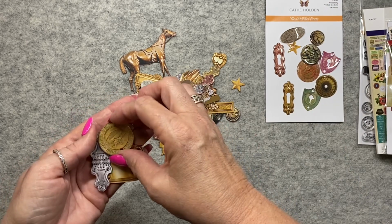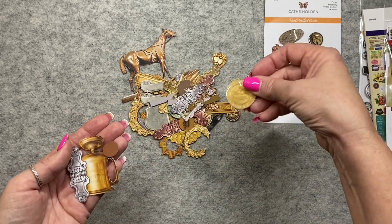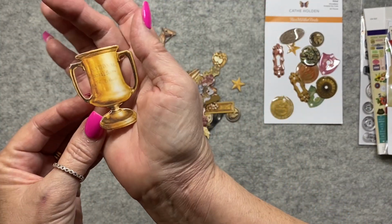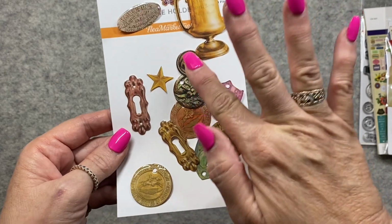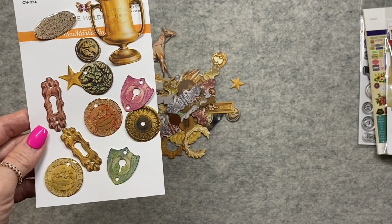Another one, another coin. So I thought these might be good to use as charms. And then I just did a trophy up too because I wanted to see what it looked like with some dimension on it. It looks amazing. So these are the ones that I've done the dimensional magic on. I think they look really good.